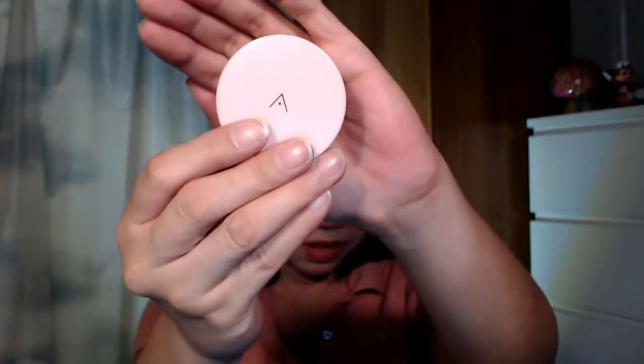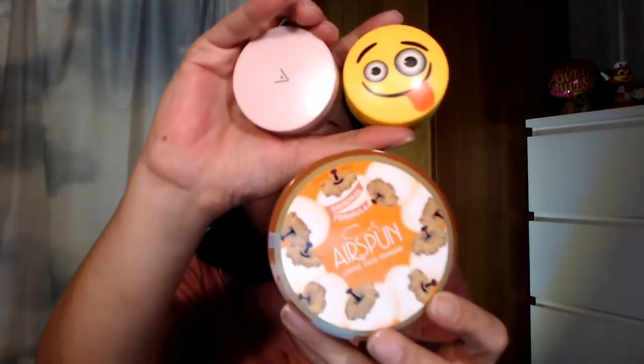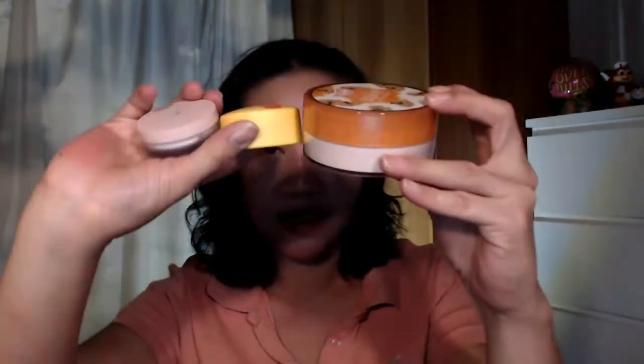I'm using a loose powder, and the cheapest one that I have is actually $6, and it's small, literally this cute small thing. Oh, I have it with me, see my makeup box. Can you see the Althea powder is this small, and it's $6. The Innisfree No Sebum Powder, you can buy this for $10. I got the Coty Airspun for $7 or $8. Can you see the big difference? How much product I can actually get.